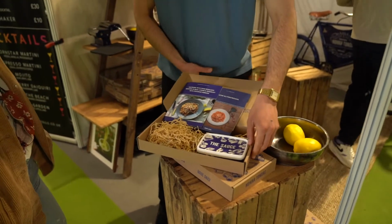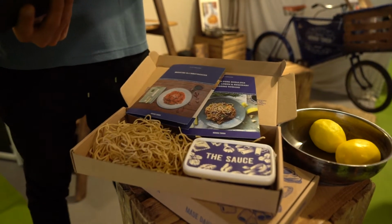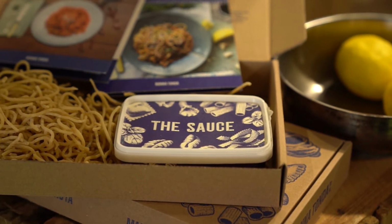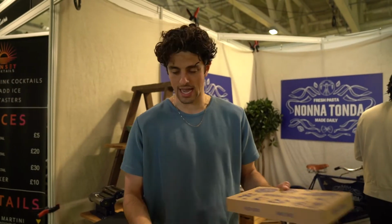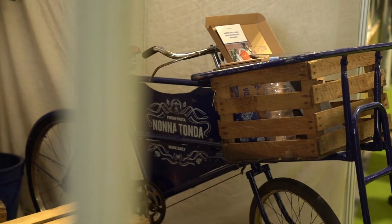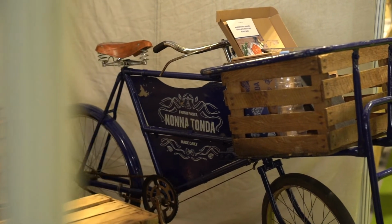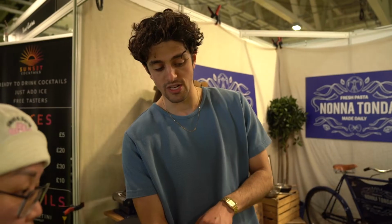We're called Nonatonda. We used to be an Italian restaurant over in Victoria, but because of COVID we had to close. We were open just before COVID. Because of COVID obviously we had to close down. So we started delivering all of our meals basically. So the whole idea of it is, each week we come up with 2 different recipes. We do 1 meat, 1 vegetarian.